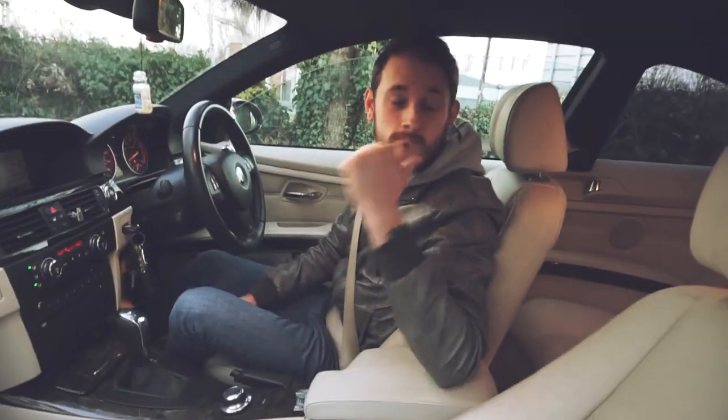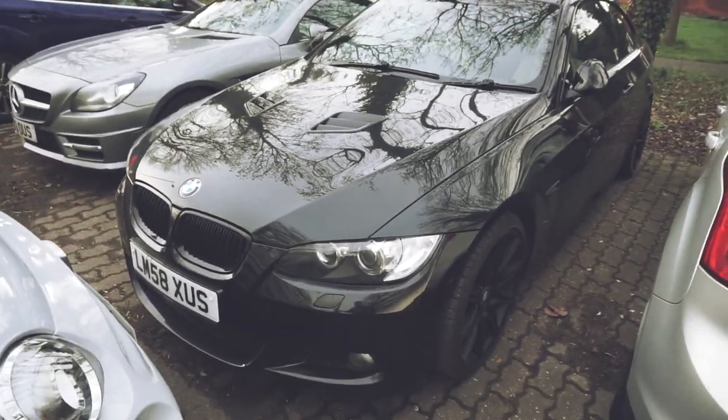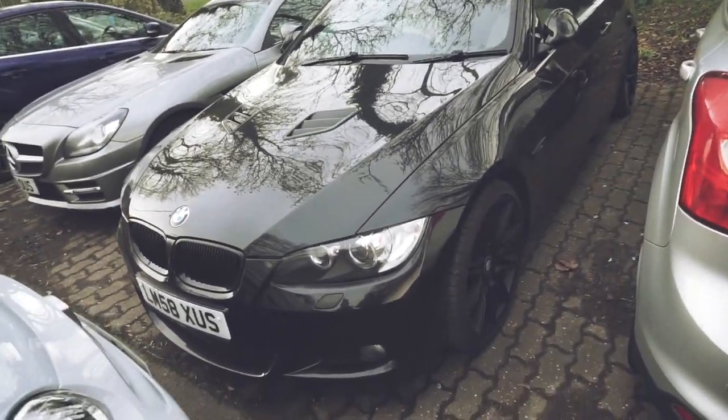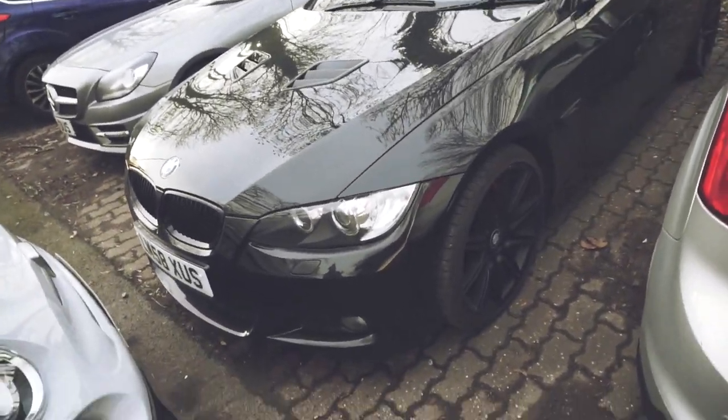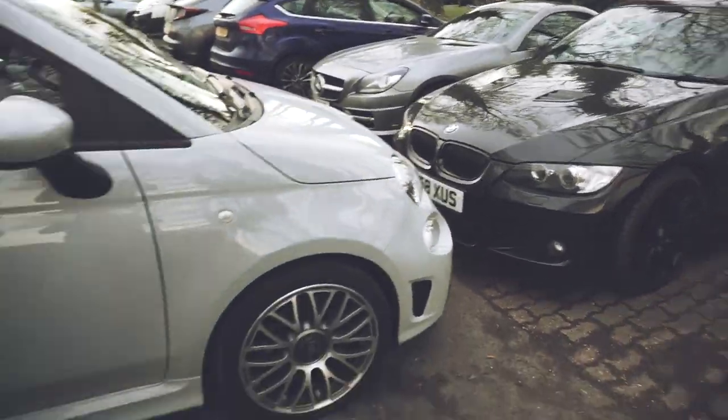I'll move the cars and then you can park your car in the spot. Awesome. So this is Lee's, how much horsepower is it? 435.6 horsepower, 335i. It's a heap. I love it and hate it.